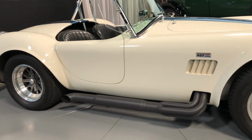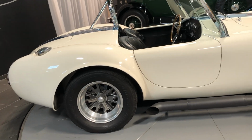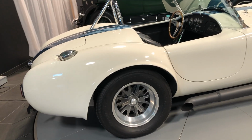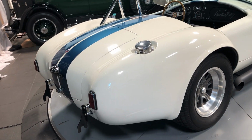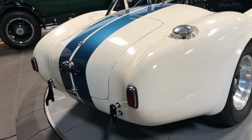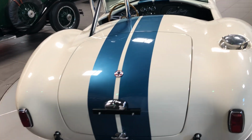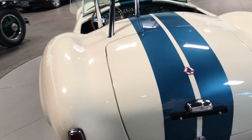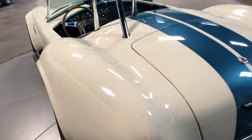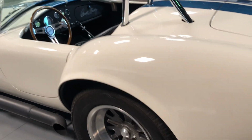We just got this car in for sale, and why I'm here is to go over it with a fine-tooth comb, as they say, to let you know the overall condition of this car, in case you don't want to get on a plane, in case you don't want to leave the office, and you'd like to pick this car up and have it at home.